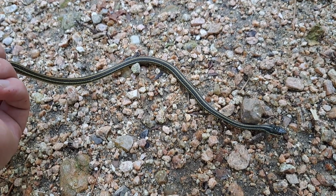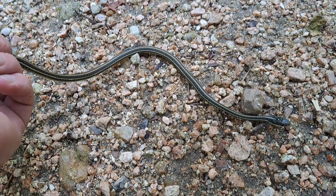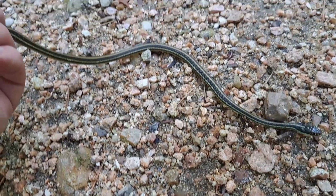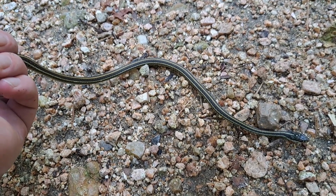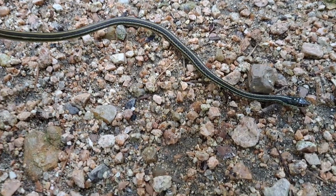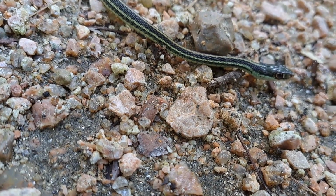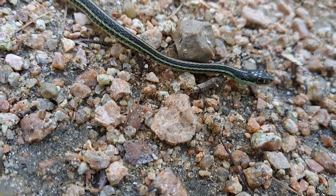They are non-venomous. They are Thamnophis. I believe they're actually Thamnophis proximus. At one point I thought they were Thamnophis serratus, but once I started looking at the locality map, I really think it must be proximus, but I'm not a professional. I am just a hobbyist, so who knows. But this little dude is nice and calmed down now that he knows I'm not going to eat him, and he's a cool guy. Look at him. Little fellow. Anyway, let's let him go back where he was and go about our way.